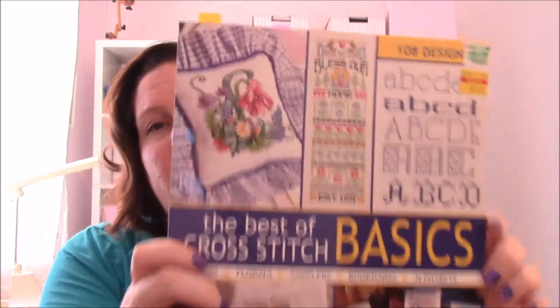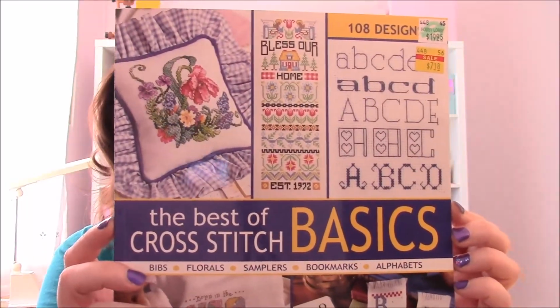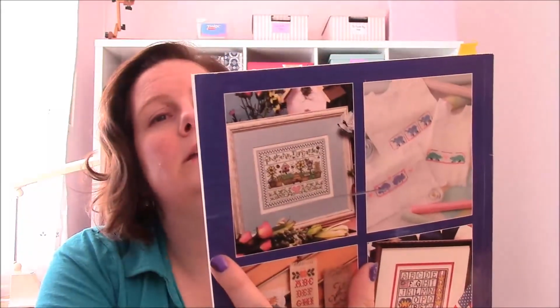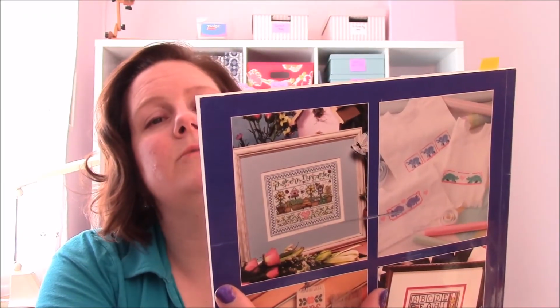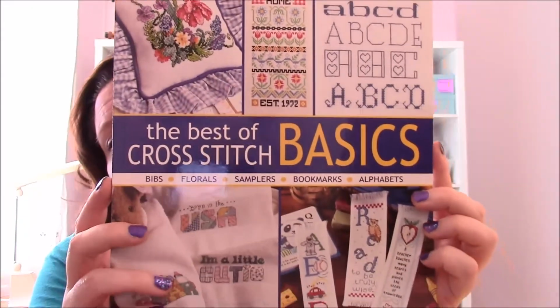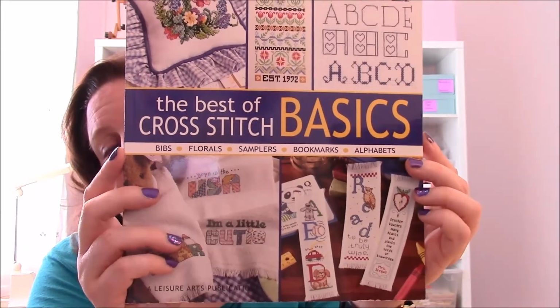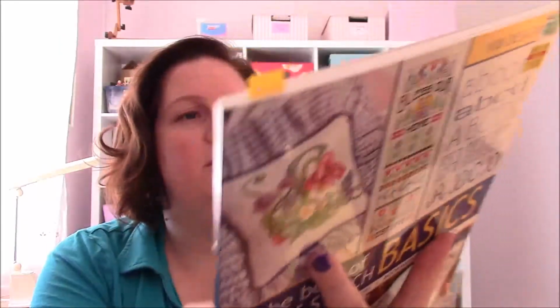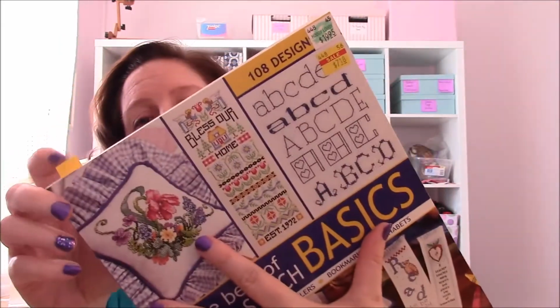Anyway, the first thing that was over on the clearance wall was this Best of Cross-Stitch Basics from Leisure Arts. You can see it was originally $19.95. I picked it up for $7.18, so a little more than half off. It was just about right. I like the alphabets in it. You can see it's growing flags, so I've looked through it and decided on some stuff. Just some basic stuff that'll pretty much go into my library.